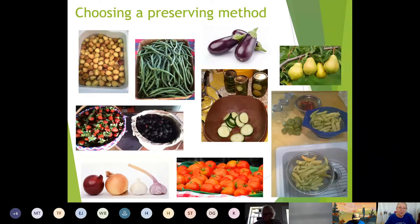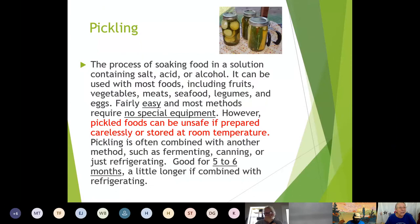Okay, so choosing your preservation method. So we have all these different foods. We have high acid, we have low acid, we have fruit, we have vegetables. Some of you might have meats, fish. There are ways of preserving these things, but you need to decide which is best. So we're going to go through some of the methods of preserving and look at them and maybe help you decide which ones you want to try and maybe experiment. A lot of us have a lot of time on our hands these days, so you might want to try experimenting with some of these.